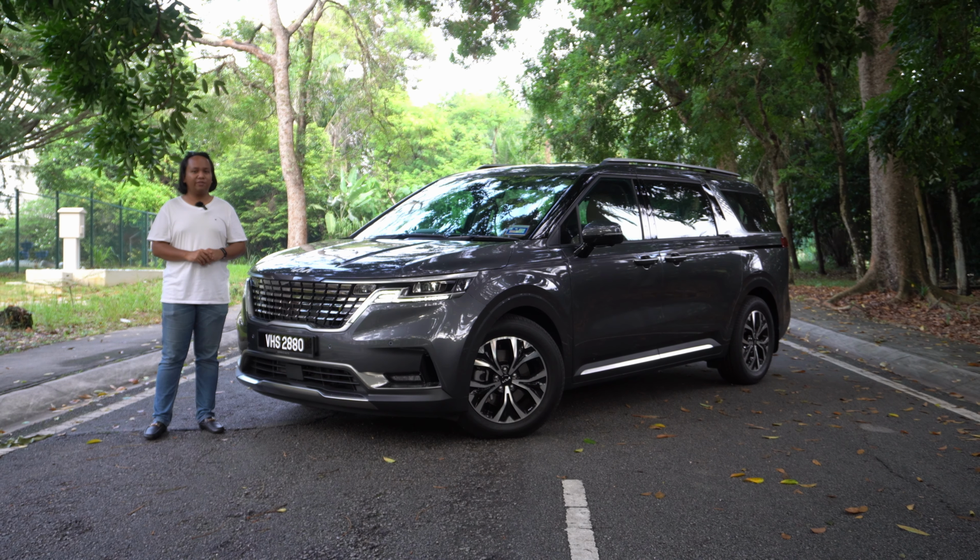Is the fact that this car now comes with the Advanced Driver Assist Suite from Kia, which means you get basically level 2 semi-autonomy, but we will talk about that in the driving portion. But for now, let's go to where it matters most in a people mover, in the back.